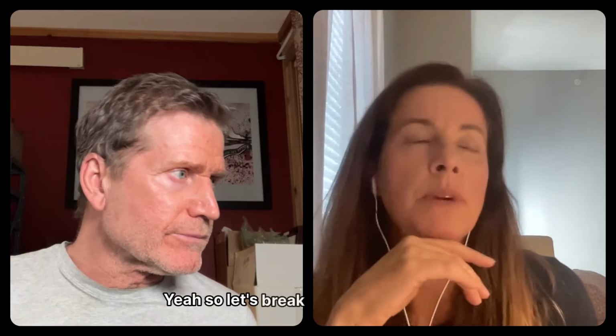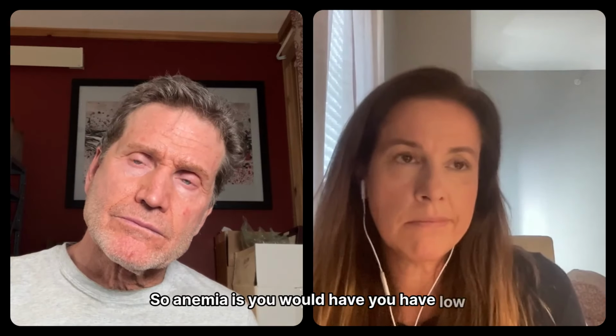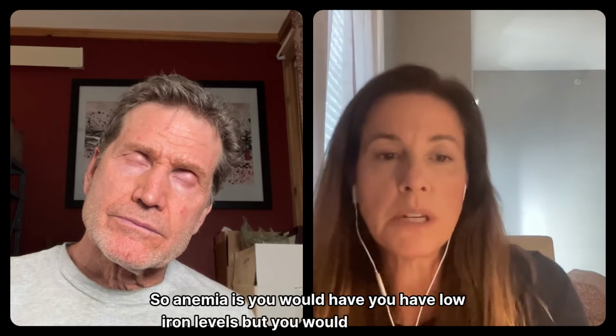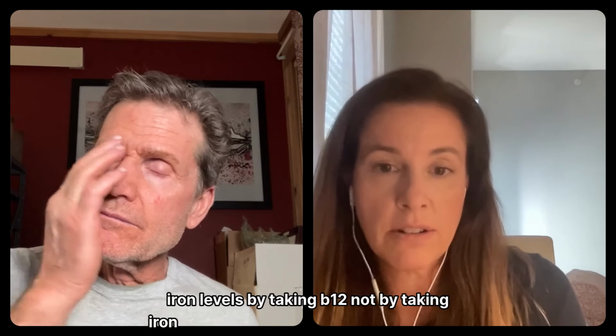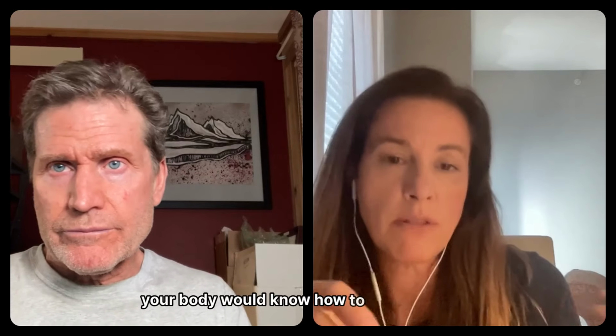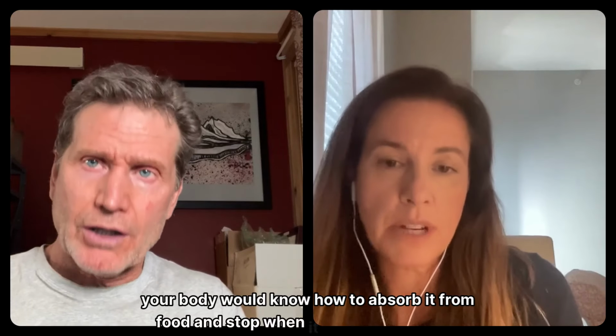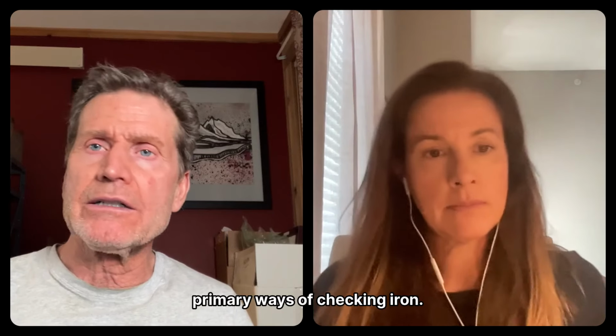So let's break this down just for a second. Anemia is when you have low iron levels, but you would elevate those iron levels by taking B12, not by taking iron. Correct. And your body would know how to absorb it from food and stop when it has what it needs. Correct. So there's three primary ways of checking iron.